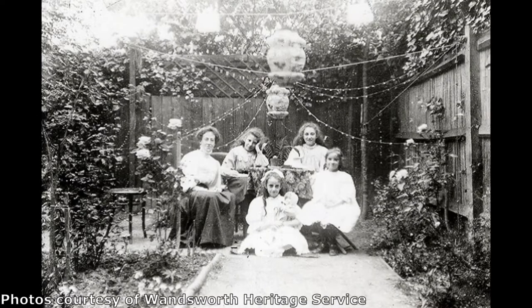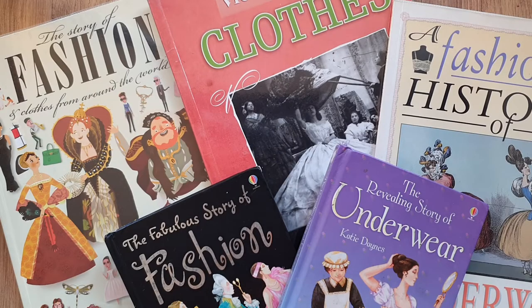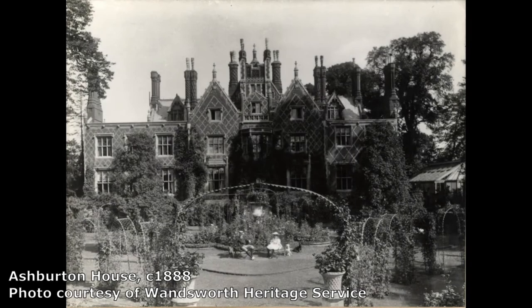So as well as talking about some fashion of the Victorian and Edwardian periods, I am doing this through the frame of one of my favorite houses in Wandsworth, and talking about some clothes that might be typical of being worn around a great house. So probably not your average people, but your upper class people. So today I'm going to talk about Ashburton House. Here it is. You can see it is very grand indeed. And this is where Ashburton Estate is now standing.